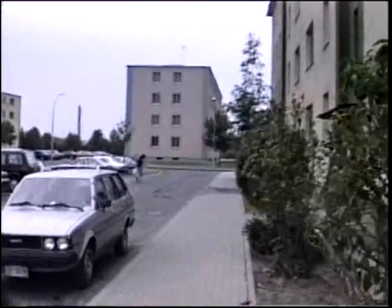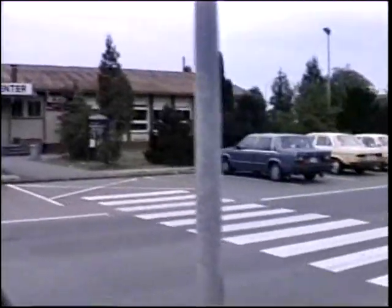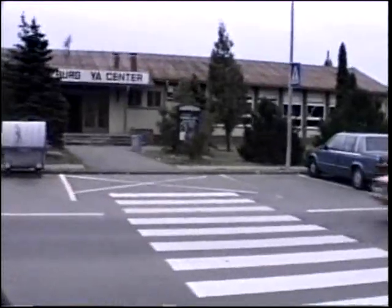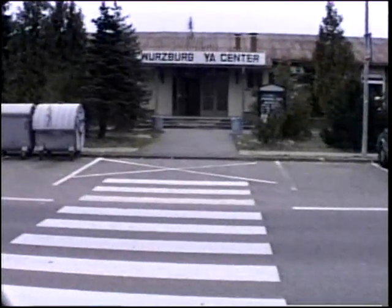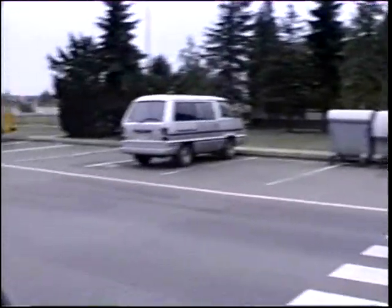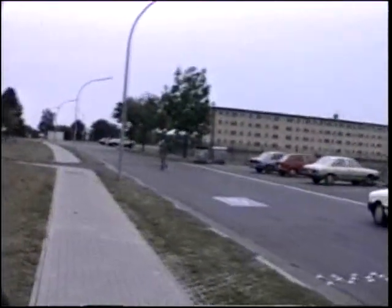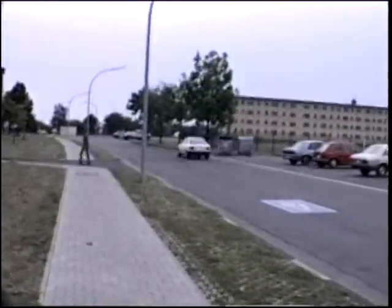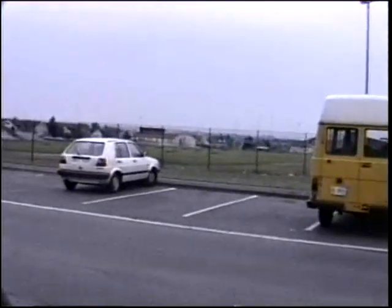Catch a glimpse of the school right between there, the elementary school. That's your old building, building 129. Just looking down towards the school, or the high school. Yeah, Wurzburg AYA. We'll walk down there and show you the football field. It's pretty impressive. Move through here.